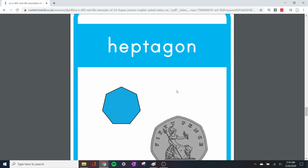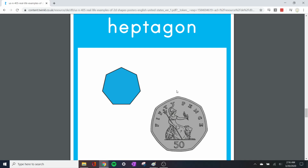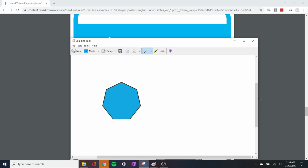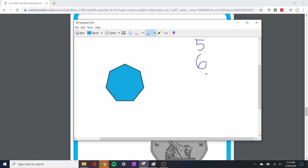Another shape. Okay, what do you think about this shape? How many sides do you think it has? Well, if a pentagon has 5 and a hexagon has 6, maybe a heptagon has 7? Let's see.